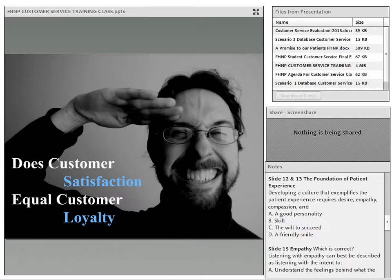Does customer satisfaction equal customer loyalty? Think about that. If you are a satisfied customer, let's say you went to your local steakhouse, and your dinner was appropriate, your steak was good, the service was appropriate or timely, everything about the meal was fairly enjoyable. Does that make you loyal to that restaurant?